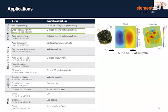And what I'm illustrating in the top right here is the comparison between what you observe in this sample using a conventional SQUID that we've already heard a lot about in previous talks today, compared to their diamond-based NV wide-field imaging system. And the difference is quite remarkable in terms of spatial resolution.